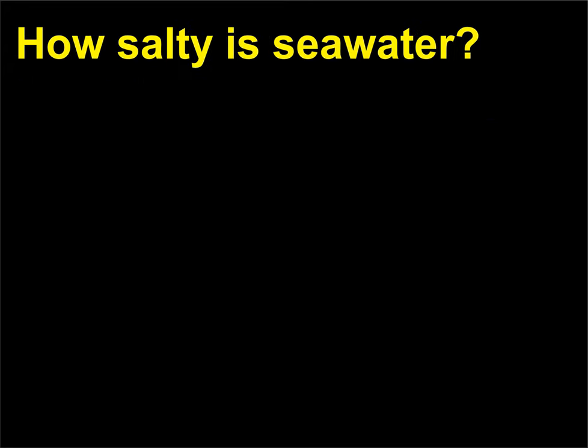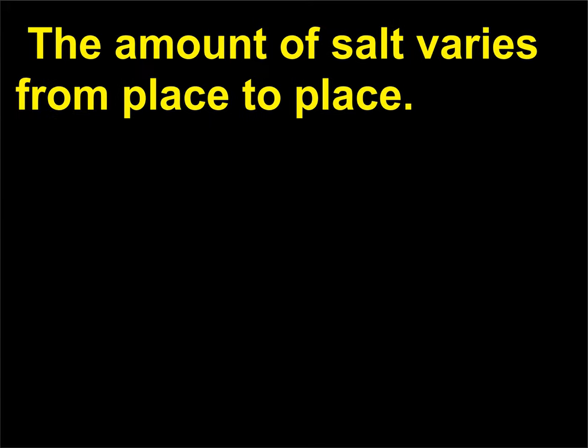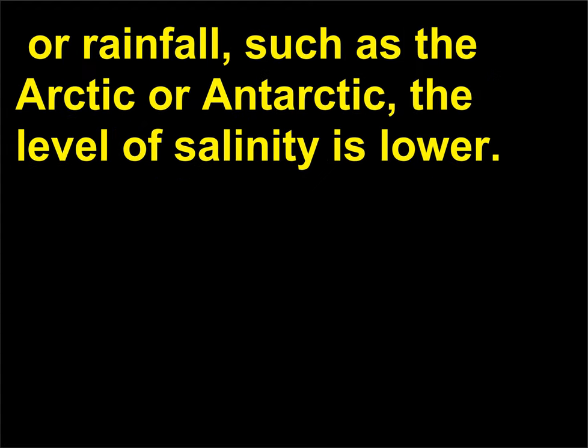How salty is seawater? Seawater is, on average, 3.3 to 3.7% salt. The amount of salt varies from place to place. In areas where large quantities of fresh water are supplied by melting ice, rivers, or rainfall, such as the Arctic or Antarctic, the level of salinity is lower.